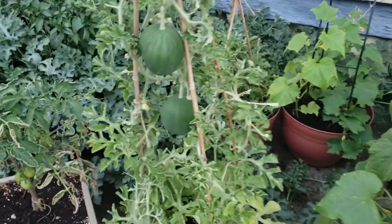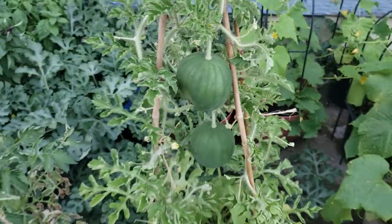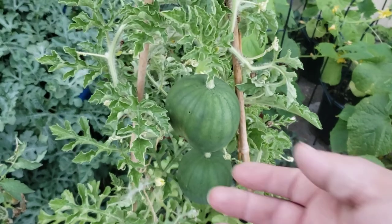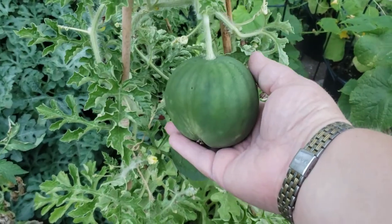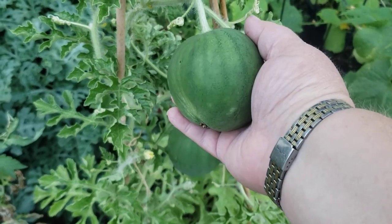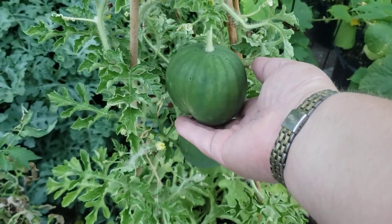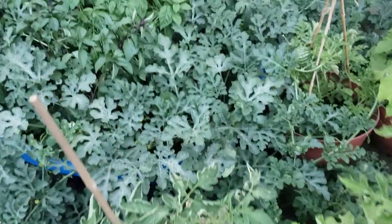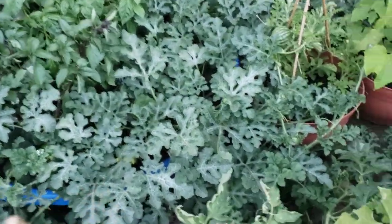We have watermelons hanging everywhere. These watermelons are not super huge as yet, but they grow by leaps and bounds daily. Just a couple of days ago, they were ping pong ball sized, and now they are almost softball sized. So you can see that there. There's two of them there. And we've got Doll Baby watermelons all throughout here.